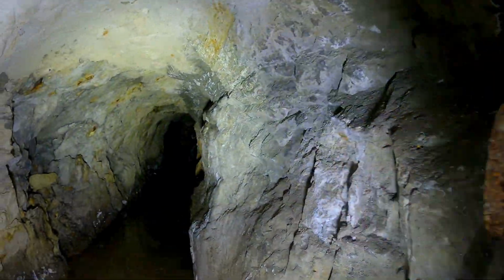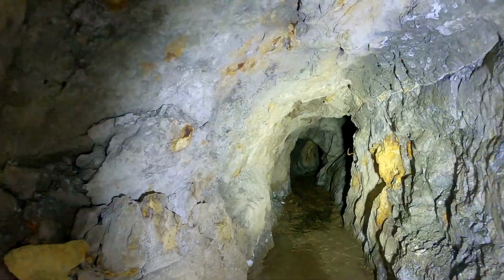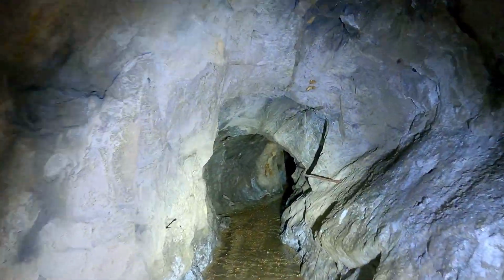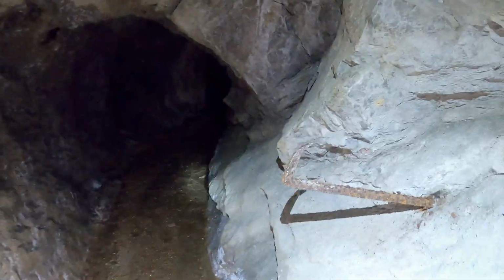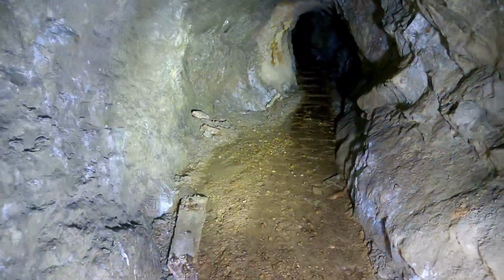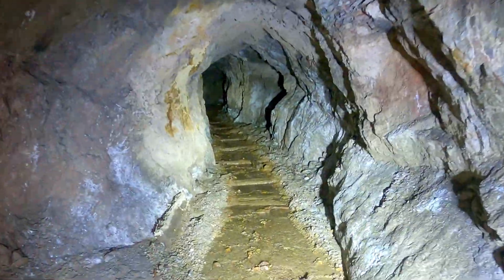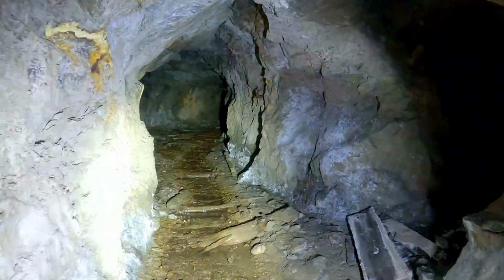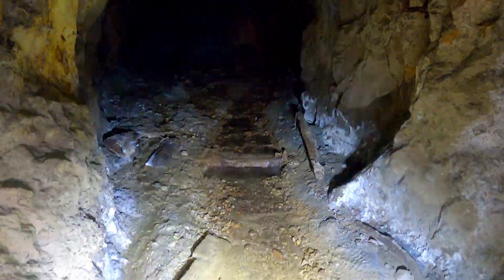Another of the utility hooks here. Wow. It goes a fair long way, this. We're going to carry on, see what's around the corner. Bit of a siding. You can see the original sleepers. And look, that's where the rails were sat. That's kind of nails, are they? Yeah.